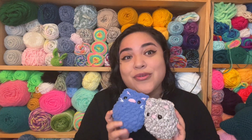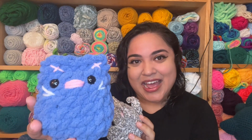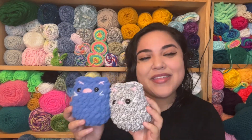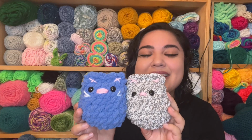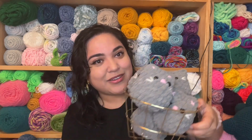I made 2 this week, so these are 2 new ones, though I did mess up on this one's eye placement. They're a little bit higher than I normally like to do them, but I feel like it gives it a different look, so I'm okay with it. I wasn't super happy with it at the beginning, but I do think it gives it a different style, so I'm really happy with these. So these 2 are starting to go into the makes that I made this week, because these don't count. I showed that to you guys in the last video.